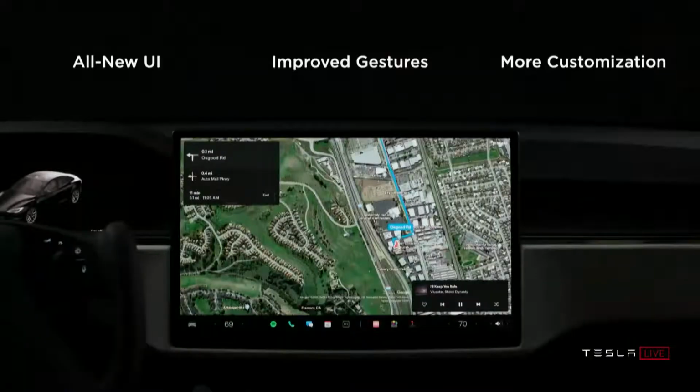So anyway, the UI is basically easy to move around, expand, contract, shift music to the left, to the right, and we're going to keep improving it. So it basically feels like a modern tablet or phone.